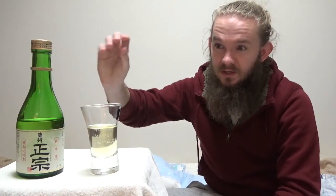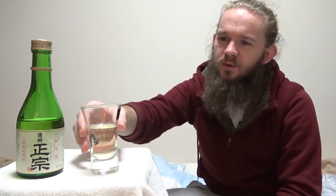Like I say, the main thing with this sake is the smoothness and the sweetness and the sort of oiliness that you get from that. I'd say this is more an oily, fruity and sweet, smooth sake. That's where this one lands on the spectrum for me.